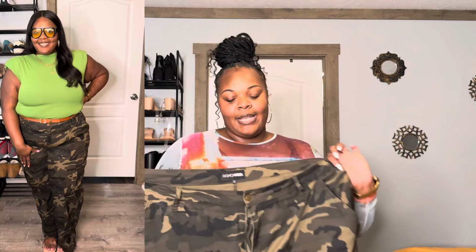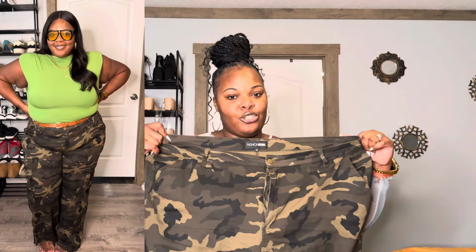So if you're my size, and I'm like a true 22, size down to a 2X, you're gonna be just fine. They have a lot of stretch to them. And I'm just gonna get mine tailored so they can still have that baggy look as far as in the leg area, but they're gonna fit in the waist.